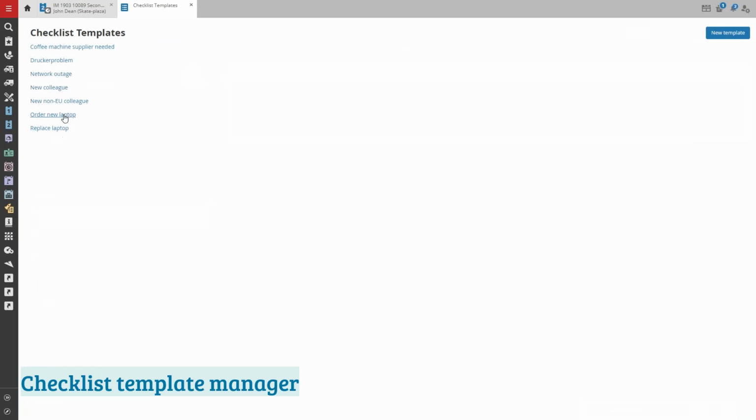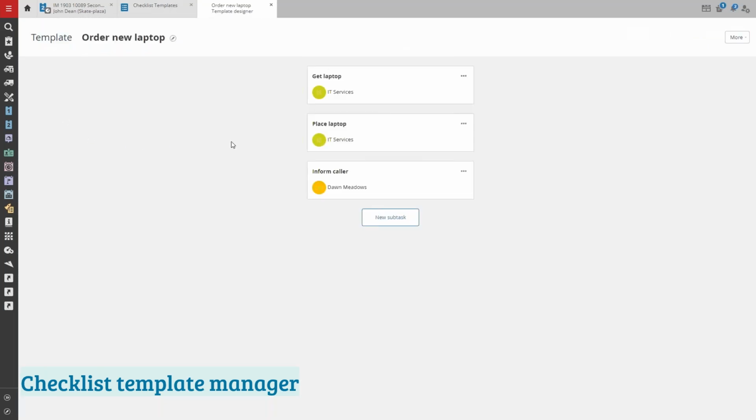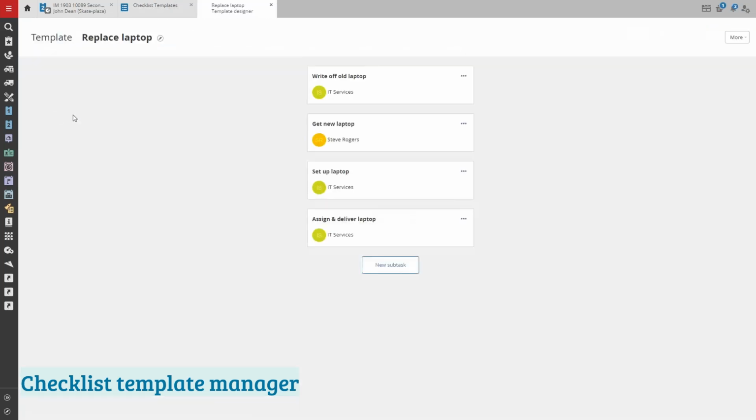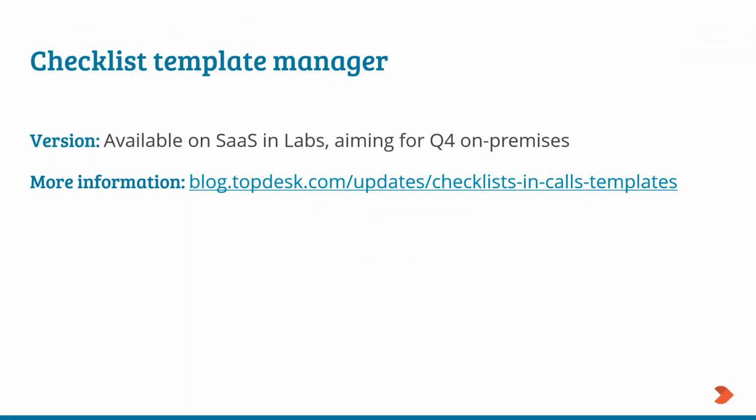I'll just pick one, and then you get to the graphical part. So this is the part I like. You can drag and drop. You can add new ones, give names. At a later point, I'd also expect to set up sequentiality here, maybe authorization moments or email triggers even. Well, we're not sure where it's leading exactly, but this is the page where you can manage it. Obviously, I can delete them and open others, but you'll trust me on that. Also, this checklist template manager is already available on SaaS, so we're aiming again for the end of the year.